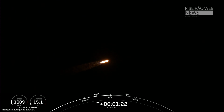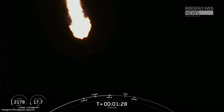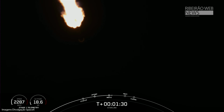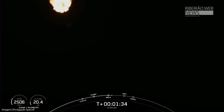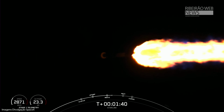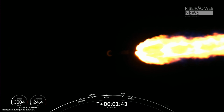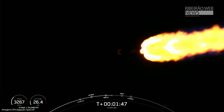So now that we've gone past the period of high stresses on the vehicle, we have three events happening in quick succession in about a minute. First, we have main engine cutoff, also referred to as MECO. Then stage separation, followed by second engine start one, also known as SES-1. Main engine cutoff is where all nine Merlin engines on the first stage will shut down to slow the vehicle down in preparation for stage separation.